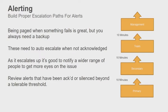And then after that, make sure you set up an auto-escalation every 10 minutes. If there is no action taken, it should escalate to the secondary level. And after that, it should hit a team. And after that, it should go to management. And this should be an automated process.